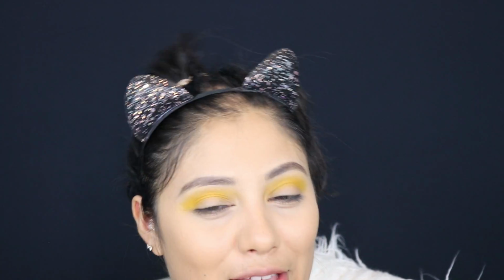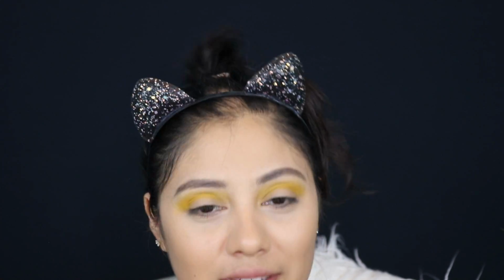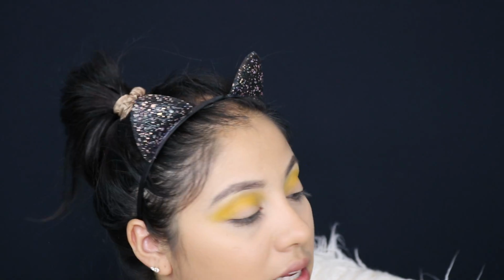I love a good yellow. You know what? I don't think it's even just fall, just a good yellow is always good. You can't go wrong with it. It's always good.